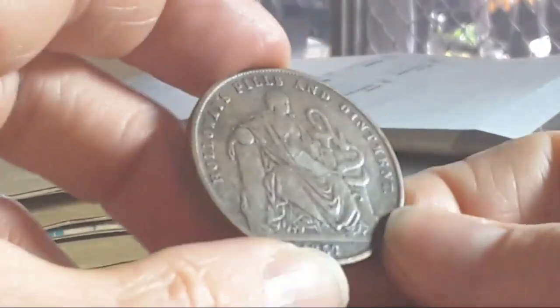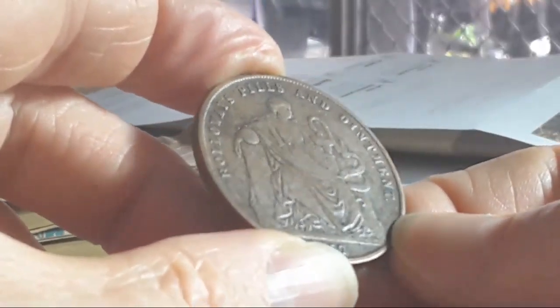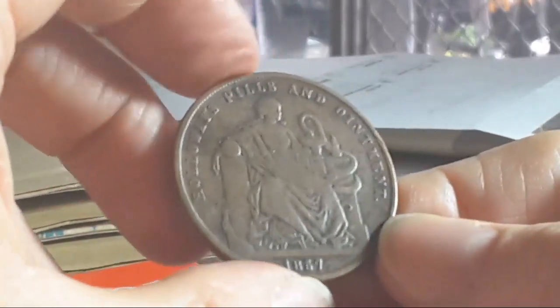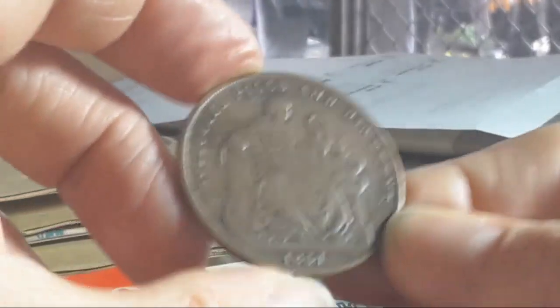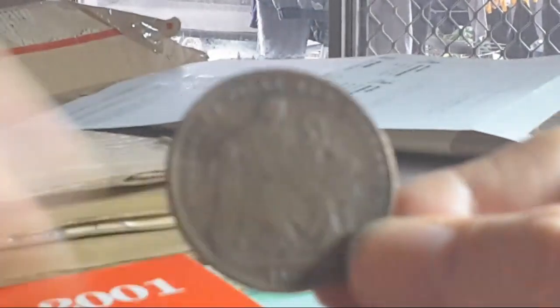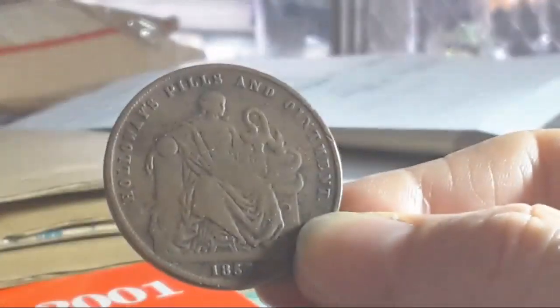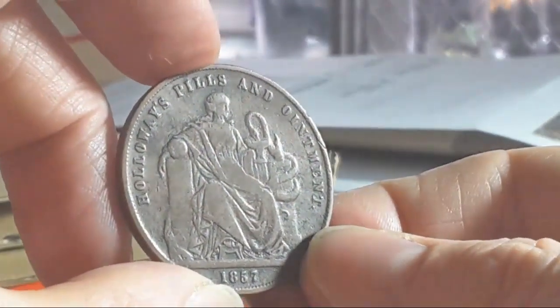And the reason why they issued these was because the United Kingdom actually had trouble issuing coins, especially low denominations, for various reasons. Probably war, shortage of materials. So people went about just issuing their own actual coins.